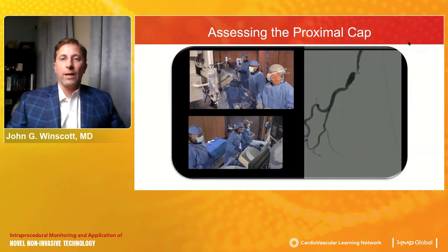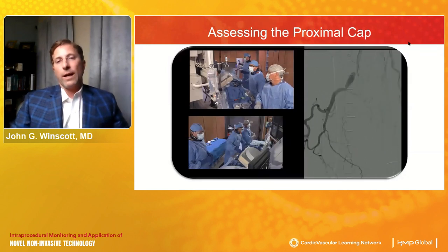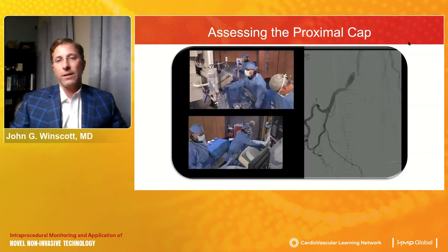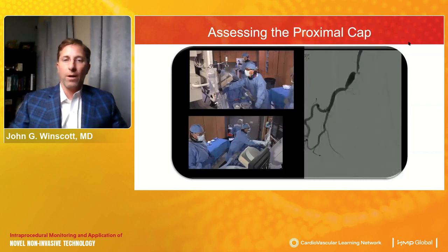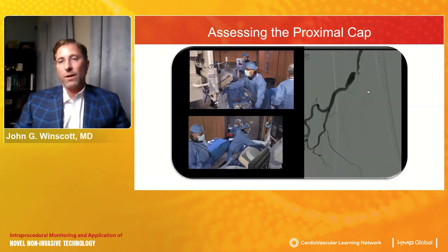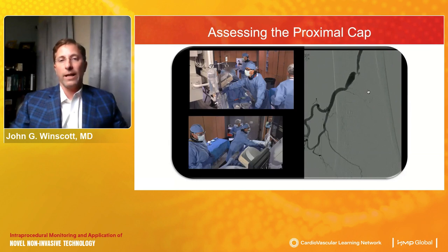So we're going to come down with a Trailblazer catheter, a support catheter, down to the proximal cap and do a selective injection. And you can see this is a fairly complex proximal cap with a side branch collateral coming off right at the distal edge of the cap, which makes it difficult just to find where you need to penetrate the cap and to locate the actual lumen of the vessel.